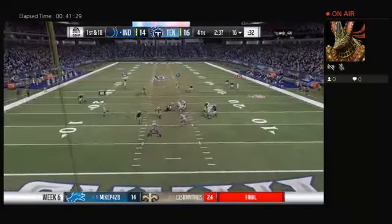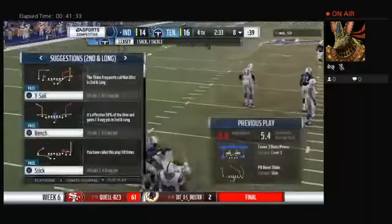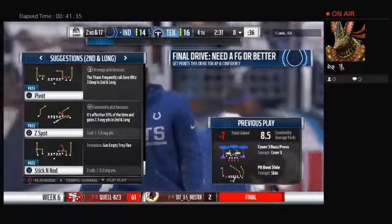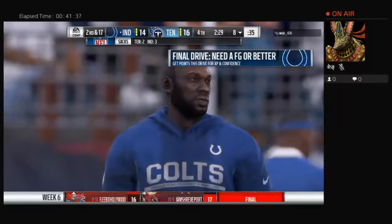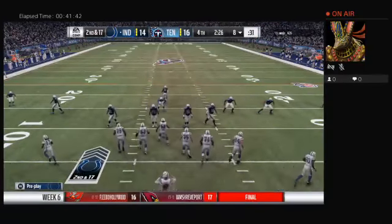Trying to shake off the interception. He'll look to throw. And he's taken down back at his own 7. Jarrell Casey in there to bring him down for a loss of 7.